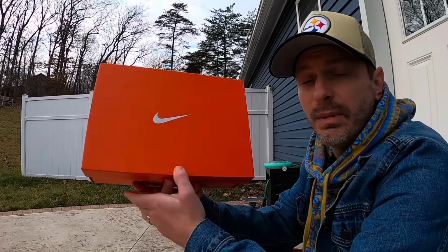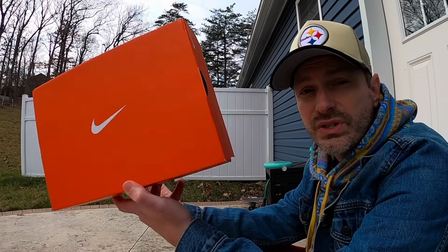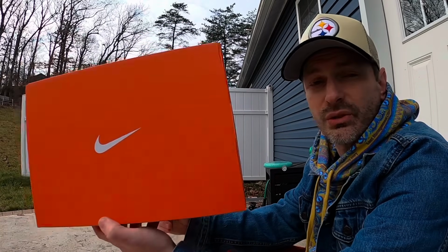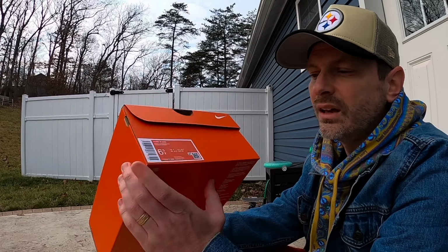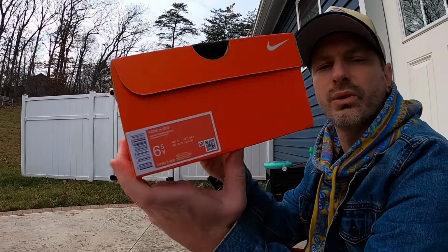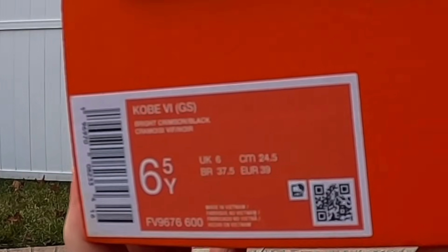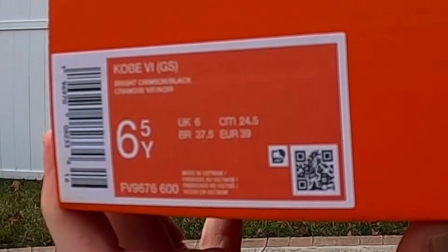I was expecting that maybe the grade school pairs would come in the black box like we're used to seeing, but this is just a grade school box, so it's just orange. And here you can see Kobe 6 grade school. The colors are bright crimson and black. Like I said, this is a size 6.5. That's the same as a men's size 6.5.